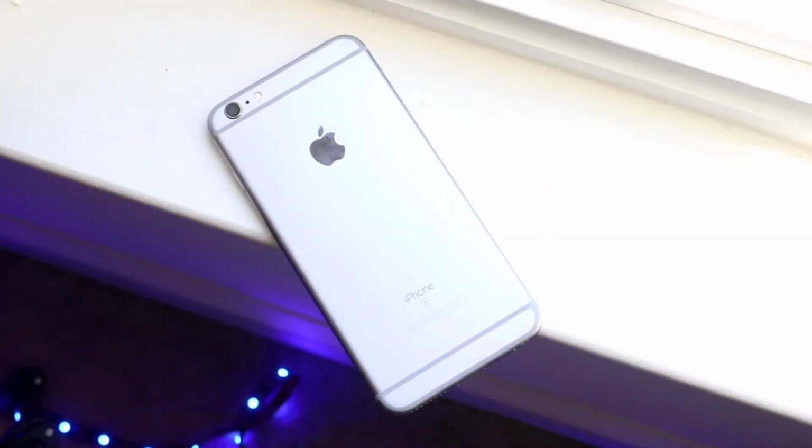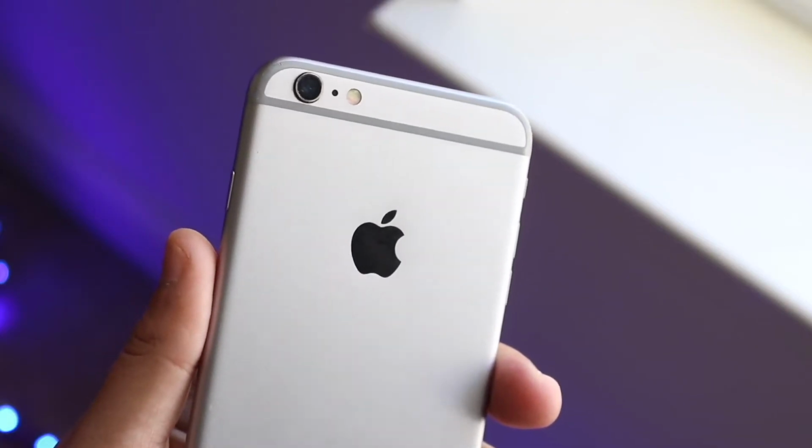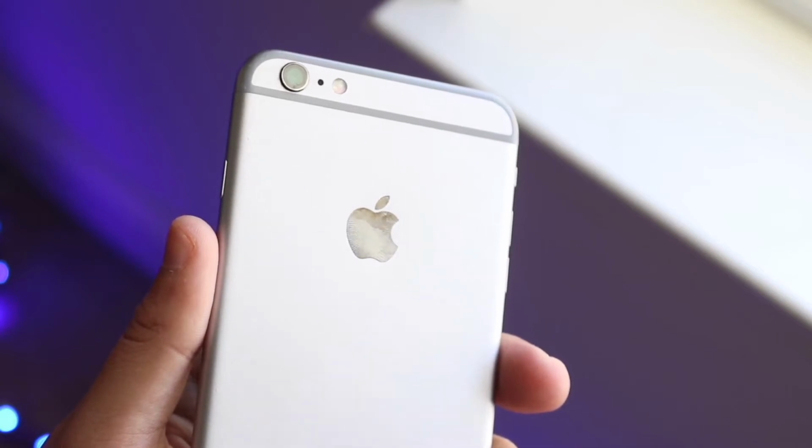Now with that single camera setup, it is a 12 megapixel sensor, which I actually do like a lot. I think it's a really good sensor when it comes down to it. You have the ability of shooting 4K videos at 30 frames per second, which in and of itself I think is a huge plus for it. And you also have a 5 megapixel front facing camera.